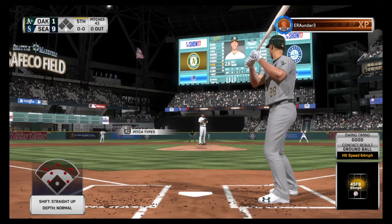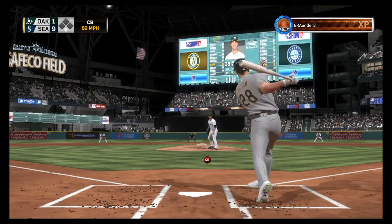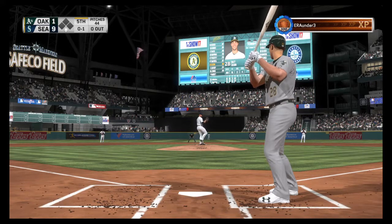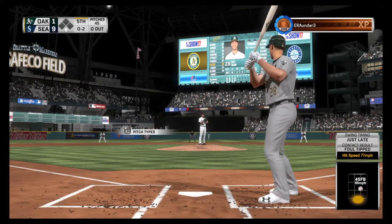Stepping in, Matt Olson. He's 0-for-1 thus far. Here's the first pitch to him. Matt Olson. The knee buckler, and he swings and misses at it. I like that he used the curveball to get ahead there. That's a tough pitch to hit in this lefty-lefty matchup. So if you can get it over the plate on the first pitch, it can be pretty effective.